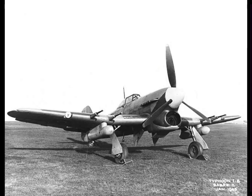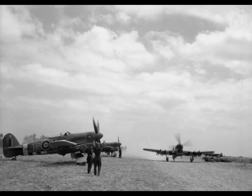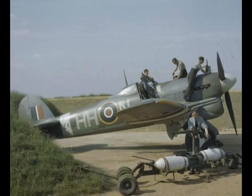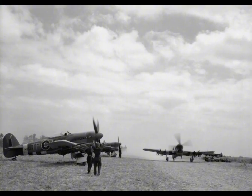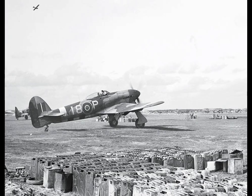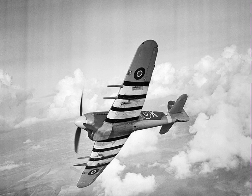When the Luftwaffe brought the new Focke-Wulf FW-190 into service in 1941, the Typhoon was the only Royal Air Force fighter capable of catching it at low altitudes. As a result, it secured a new role as a low-altitude interceptor. The Typhoon became established in roles such as nighttime intruder and long-range fighter.